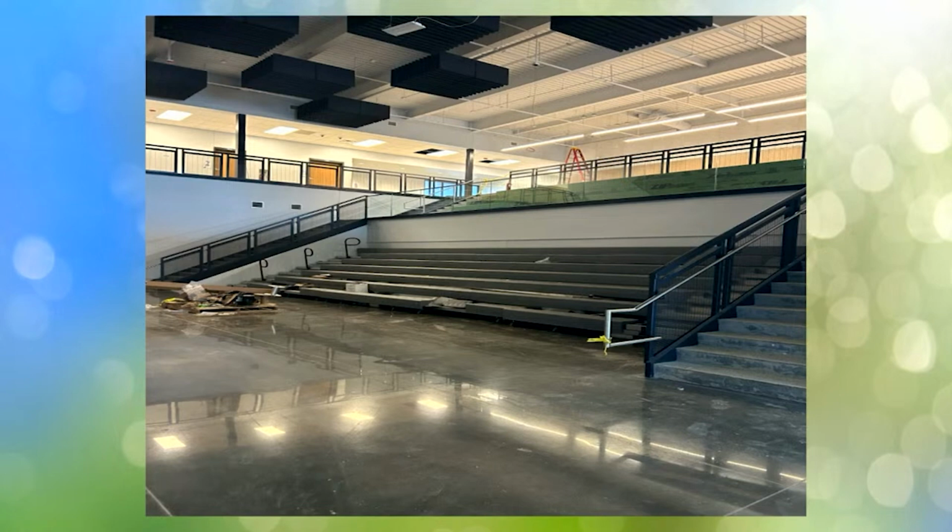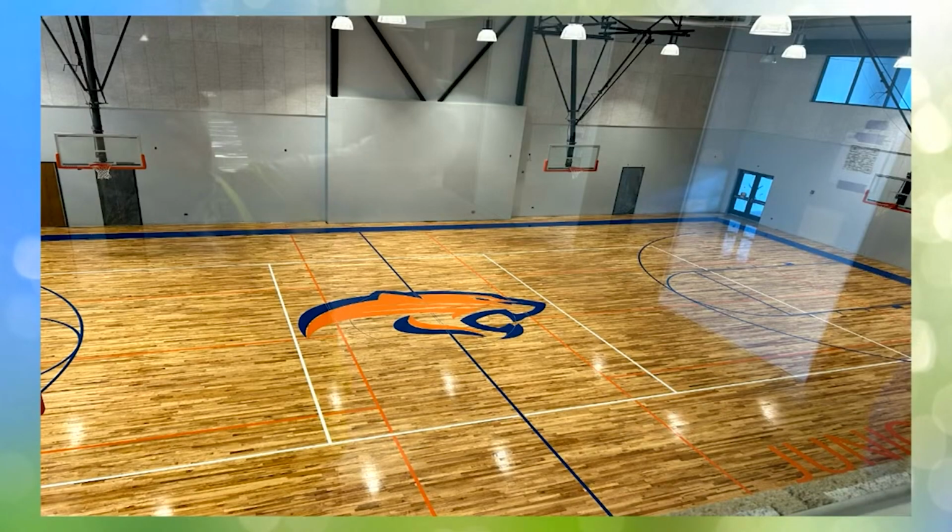And then right here, the floor of the gym is completed. It turned out really well. This is the auxiliary gym. The main gym, we kept the floor we had. They're going to go ahead and recoat it when we're done. That'll probably happen right at the end of summer, right before school starts. But it looks very, very good.